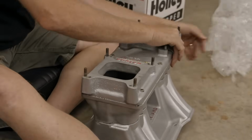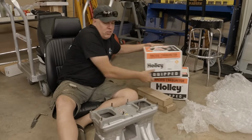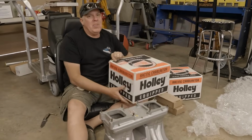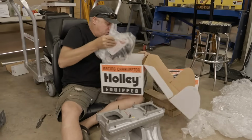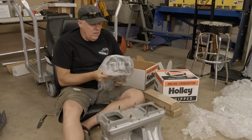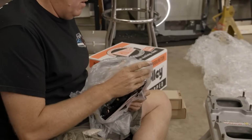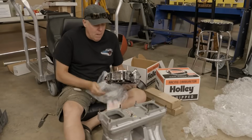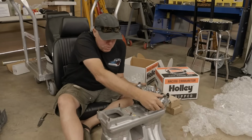Now, the real time consumer on the tunnel ram is not so much the tunnel ram itself, but the linkage. And he got a couple of carburetors. They're not really tunnel ram carburetors. These are single 4-barrel race units. This is gonna be a Holley XP 750 double pumper. We're gonna put them on sideways, as all good tunnel rams should be.